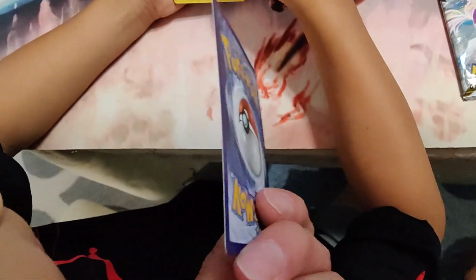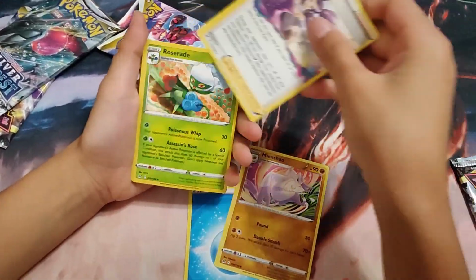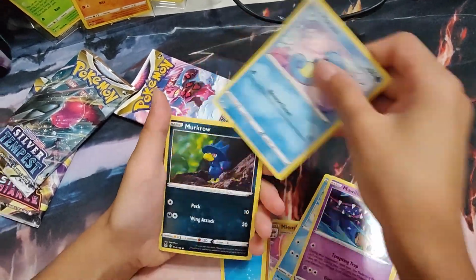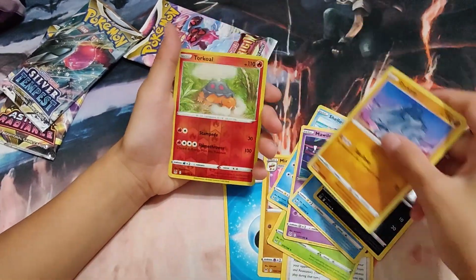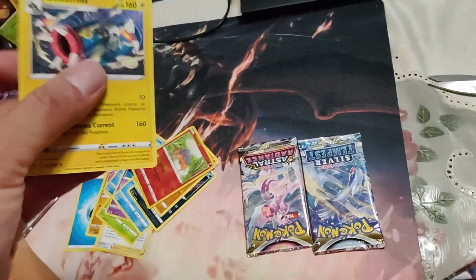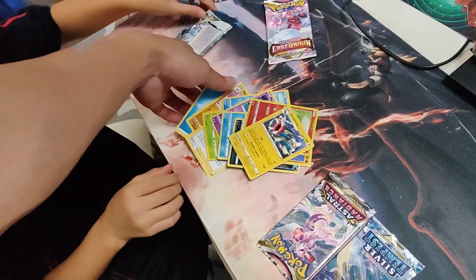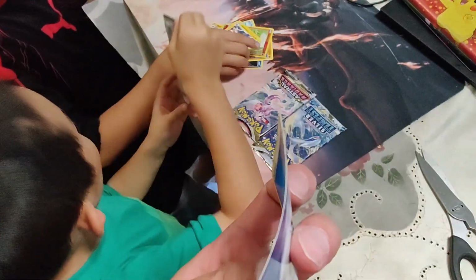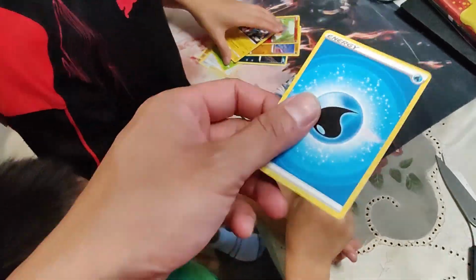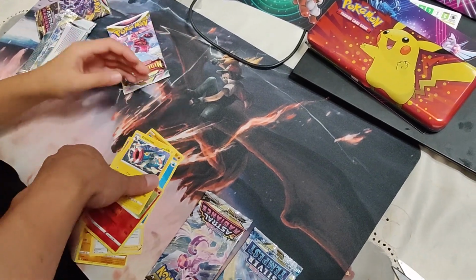Wait, why does the color look so odd? It feels so light. It feels weird, too. What? Is this even real? I'm so confused. Okay, we got something good at least. The card does feel weird, doesn't it? Why does it feel so weird? It feels thinner, like it's fake. It feels fake. Open it. My good one. Open that one.